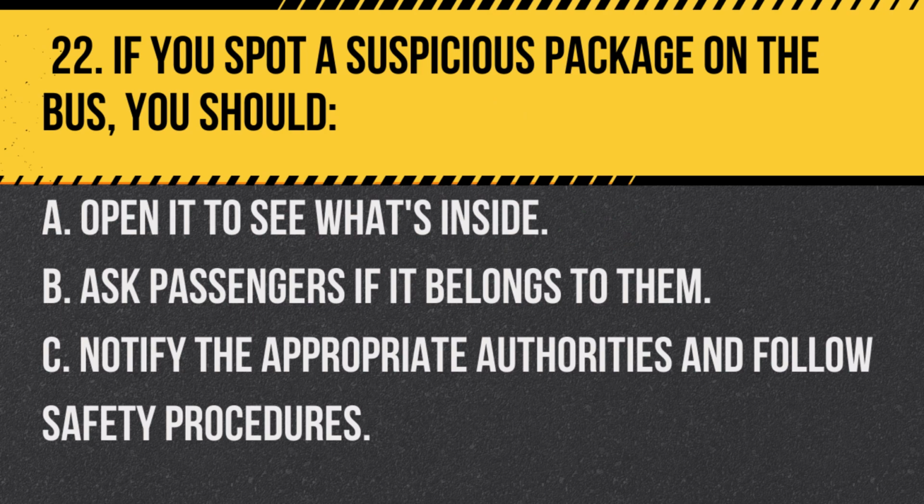Question 22. If you spot a suspicious package on the bus, you should: A. Open it to see what's inside. B. Ask passengers if it belongs to them. C. Notify the appropriate authorities and follow safety procedures. Answer, C. Notify the appropriate authorities and follow safety procedures.